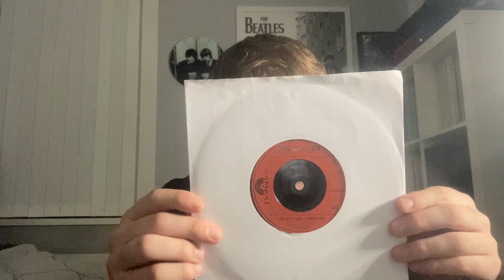But next up, we got one of their biggest songs again. The Air That I Breathe. This is a British copy with No More Riders. Again, a B-side I haven't paid too much attention to, but I have heard it before. So not much of an opinion there.